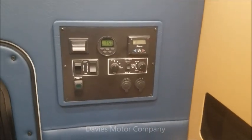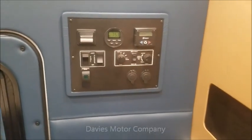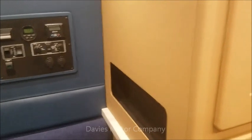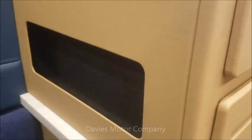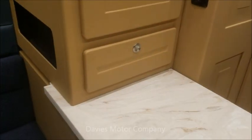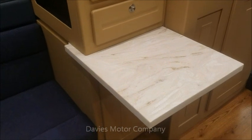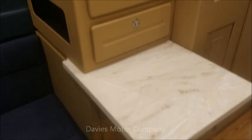It's the control panel for the heating and generator. It's got a kind of a nightstand area for water bottles and things at night. It's got our pull-out extension work desk. Gives you some more countertop space when cooking.